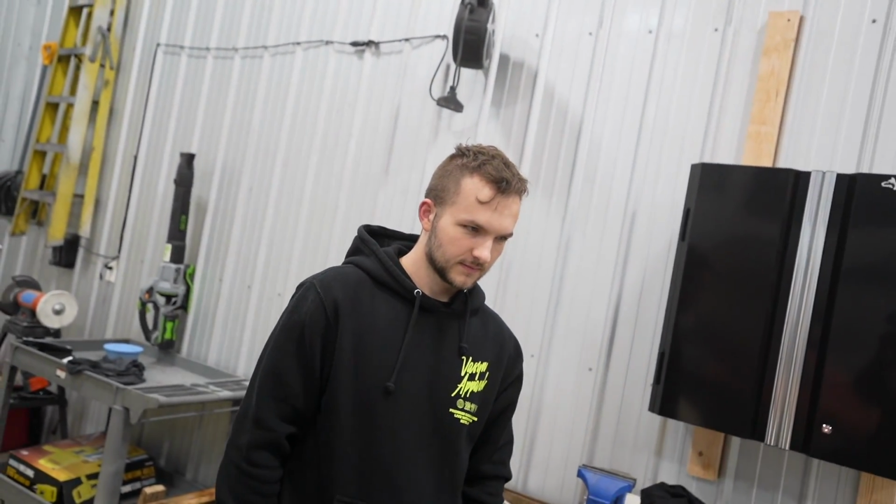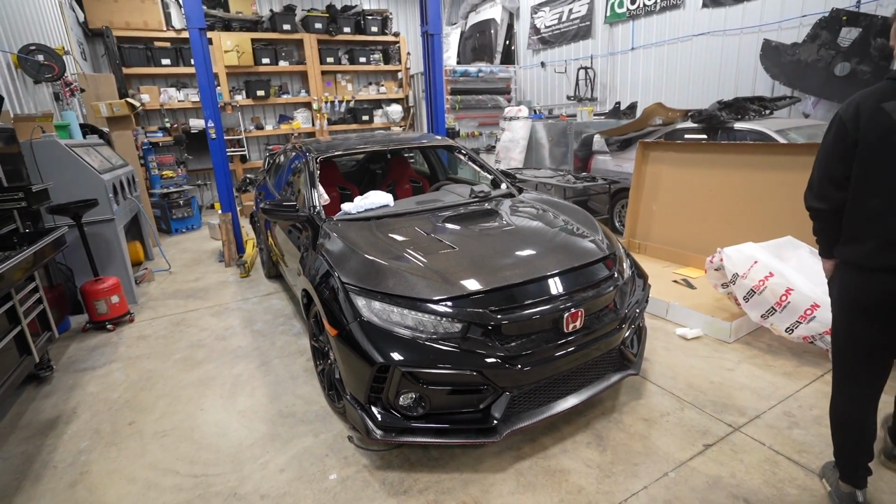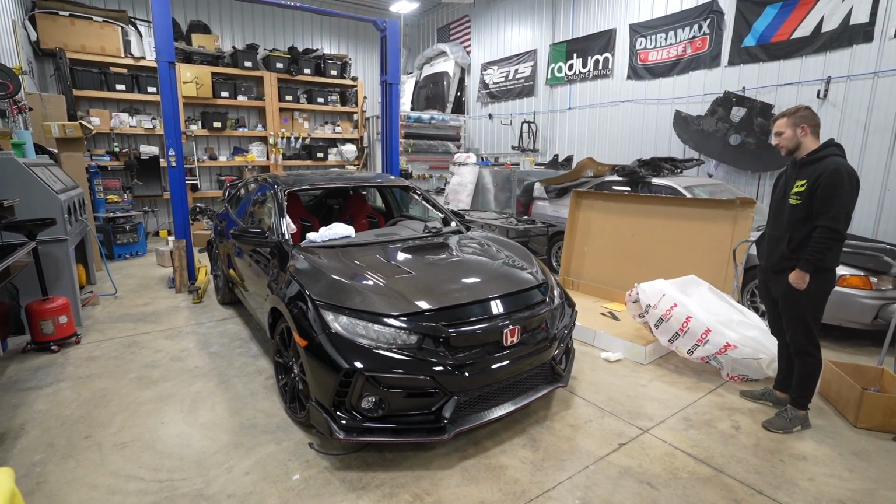Wow, that looks sick. I love that. It's Bitchler approved. It looks like a car. It's Bitchler approved. Yeah, these are sick cars, dude. I love the black too.